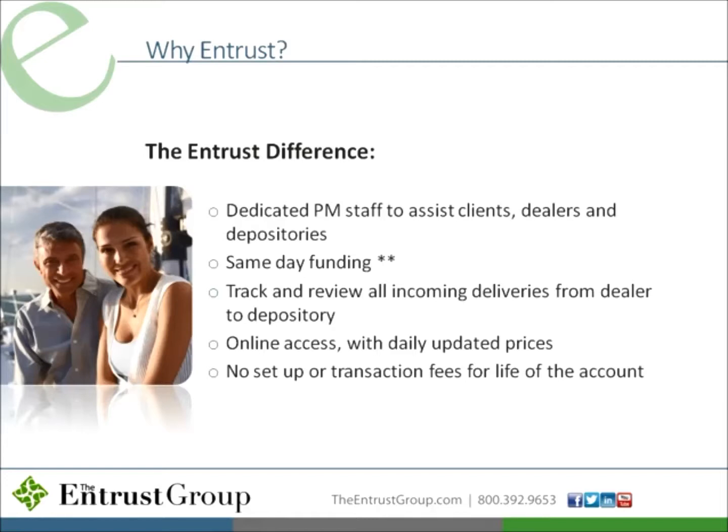I know that some of our competitors take anywhere from 5 to 7 days to process fundings. That puts the dealer on the hook, especially in a volatile market. If the dealer's waiting for funds and metals move one way or the other, that could cause problems for the dealer. So we always have same-day fundings, get the order received, get the funds processed out.